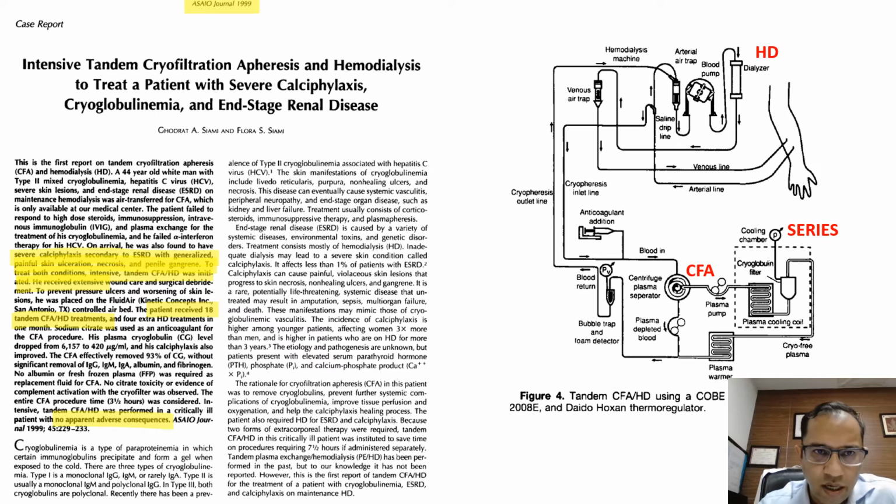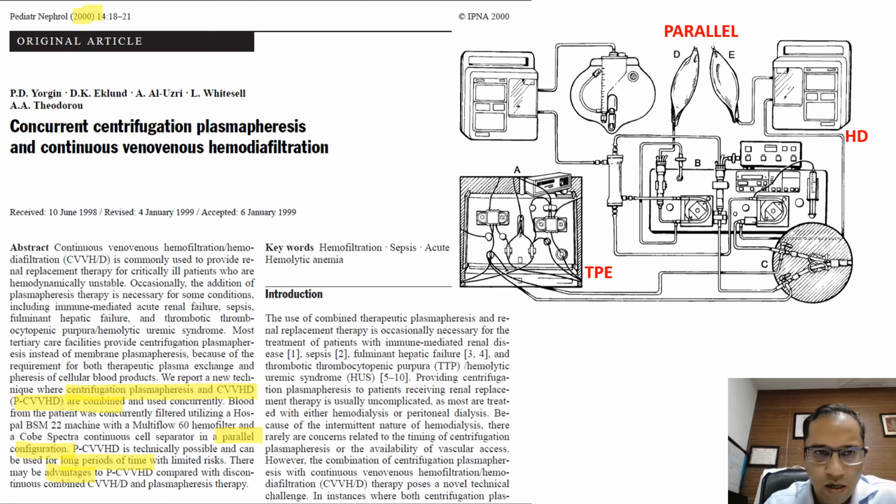There is another study which was published in 1999, in which there was an intensive tandem cryofiltration apheresis along with a hemodialysis. Both the circuits were in series, that is, the outlet of the first circuit was linked to the inlet of the second circuit. So basically, after one circuit, the other circuit followed. This was in an end-stage renal disease patient with cryoglobulinemia.